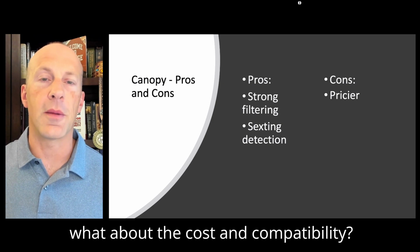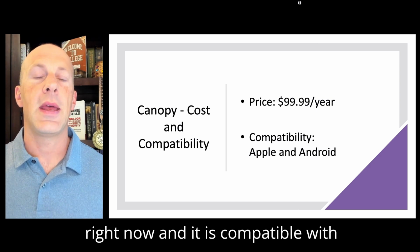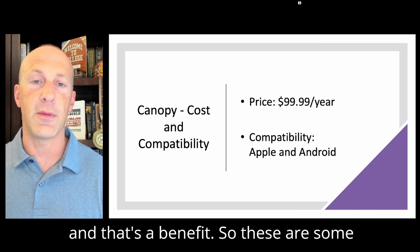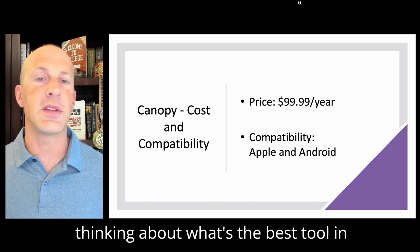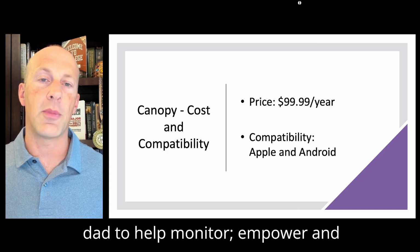So what about the costs and compatibility? Well, it's about $99.99 a year, which is on the higher side of some of these apps right now. And it is compatible with both Apple and Android, which is a plus, okay? And that's a benefit. So these are some things for you to consider as you're thinking about what's the best tool in your toolbox as a parent, as a mom or a dad, to help monitor, empower, and protect your kids online.